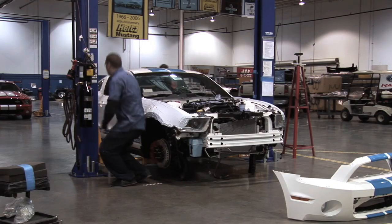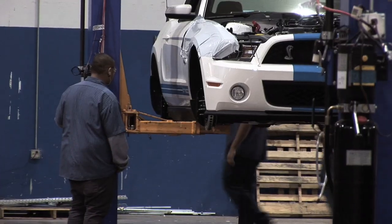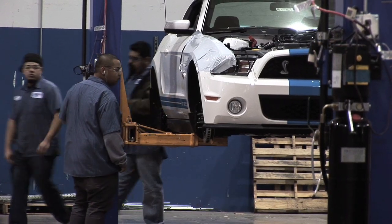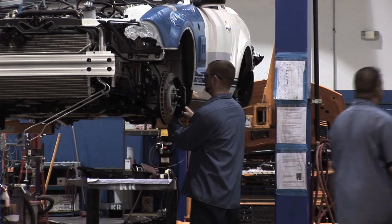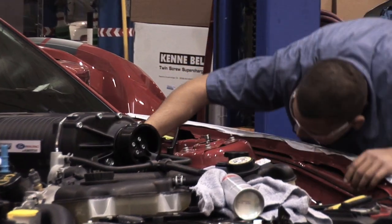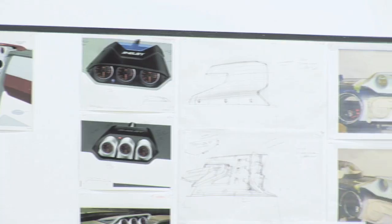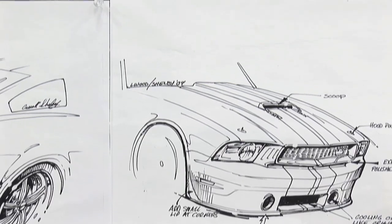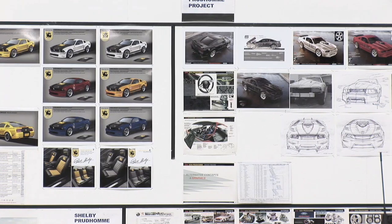On our way to the design studio where we'd finally meet the new GT350, we got a glimpse at the heart of Shelby's business, and of course, that means Mustangs. Besides producing a handful of Mustangs for Ford, a large part of Shelby's business is customizing Mustangs that customers bring into the shop. Our final stop, the design studio, where we scanned walls filled with sketches of yet-to-be-released Shelby products. Good stuff on the way.